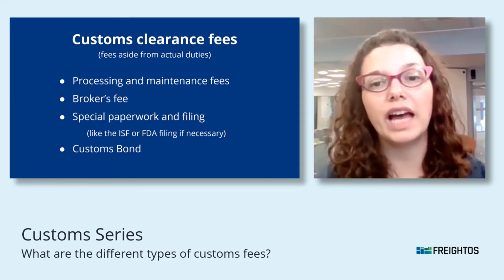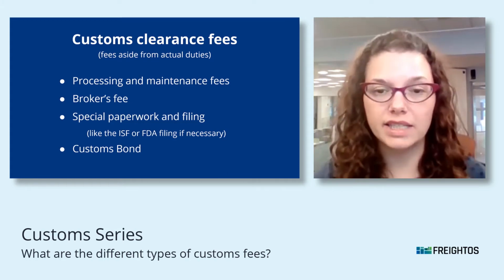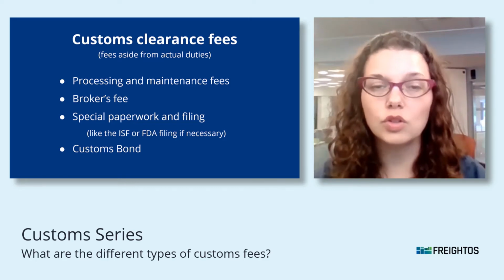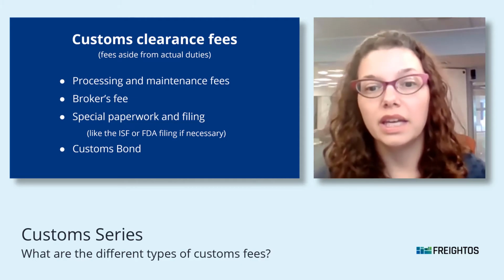There's also the fee for the ISF if you're shipping by sea. There are also fees for goods that are subject to any type of government regulation. For example, if you need to file your goods with the FDA, you'll have a filing fee for that. So for all of these types of charges, you'll be able to find out the amount you'll owe in advance.